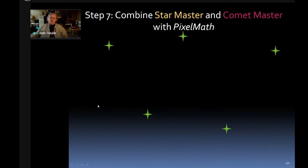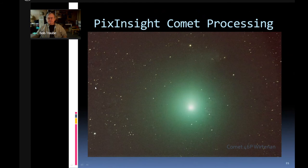Then you pick the star master with your stars and you add in your comet master using PixelMath. You combine those two together and you're done. You have clear, sharp stars and a clear, sharp comet. This again is the same one you saw before. It's a picture of Comet 46P Workman. This is the one you saw before.